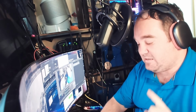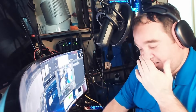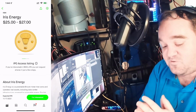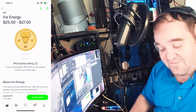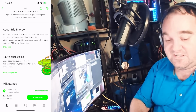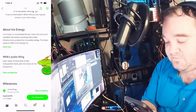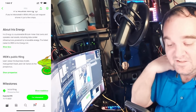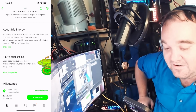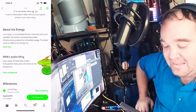I'm looking at their website, getting a little bit ahead of myself on my left screen. But let's take a look. Just popped up in Robinhood. Iris Energy is going to range from $25 to $27 a share. Iris Energy is a sustainable Bitcoin miner that owns and operates real estate assets, including data center infrastructure powered by renewable energy. Its listed name is IREN, and it's Iris Energy Limited.